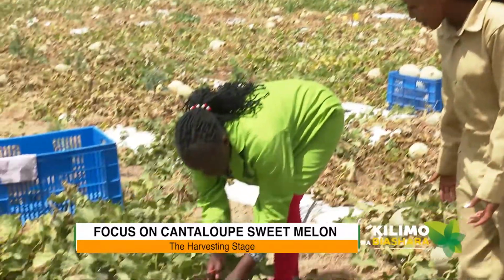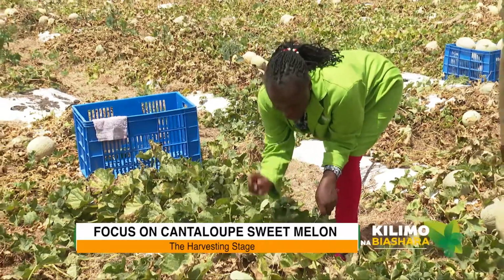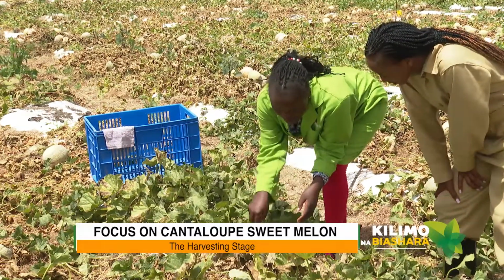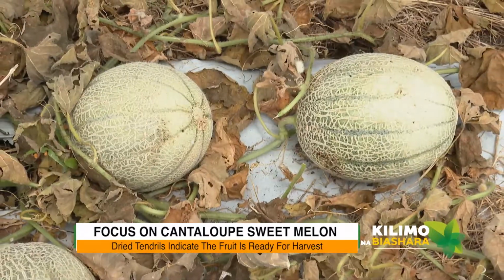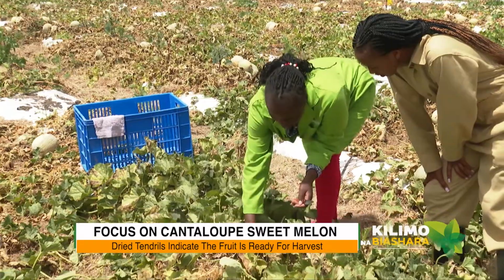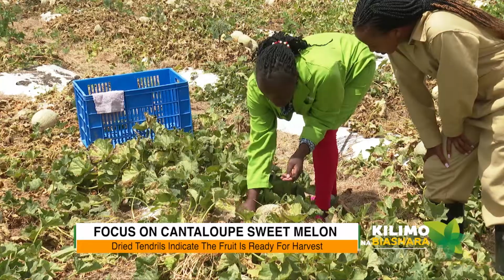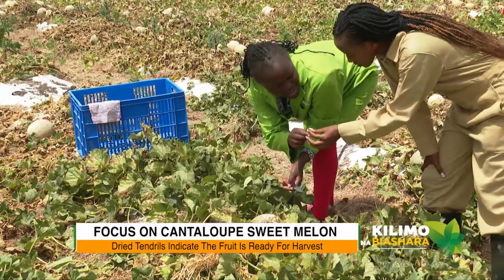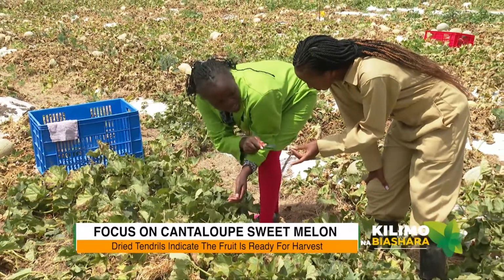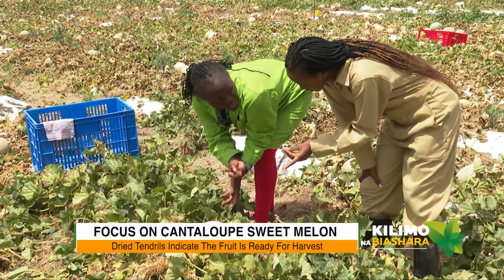So I want us to check this one. You see this fruit now? The way you are supposed to know a fruit is ready, you look at the tendril that is closest to the fruit, where the fruit is attached to the main stem. Look at this tendril. It's dry. If it's green, the fruit is not ready. If it's dry, the fruit is ready 100%.